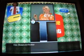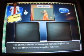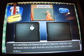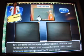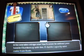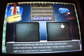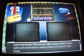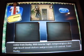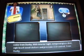This showcase features Sunny and the Spelling Bee. And the first word they ask Sunny to spell is Cabernet. And she says she knows how to spell that because her mom collects wine in her new wine refrigerator. You'll never be without your favorite Chardonnay with a 75-bottle capacity wine cooler from Danby with interior light, tempered glass door, 8 beechwood shelves, and precision LED controls from Danby.